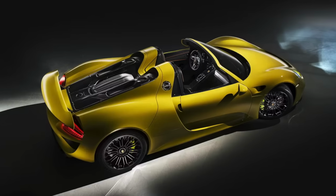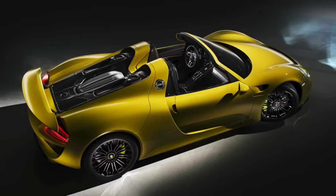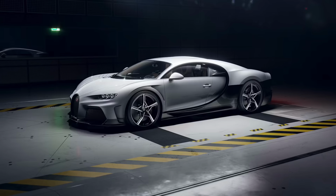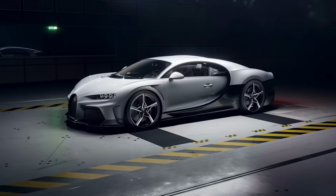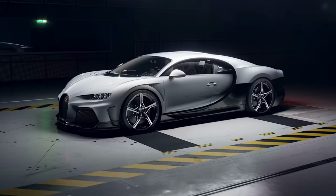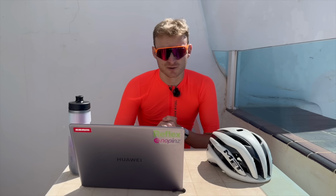This is a Porsche 918, for example, and it will do 216 miles an hour, but it needs 875 horsepower to get there. That's obviously very quick, and to go faster than that, it takes a huge amount more power. The Bugatti Chiron Supersport, for example, has 1,578 horsepower. What I'm trying to say is that 3 times more power does not get you 3 times more speed, due to our annoying friend aerodynamic drag.